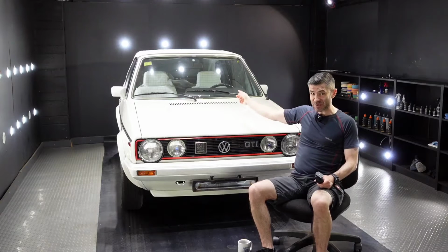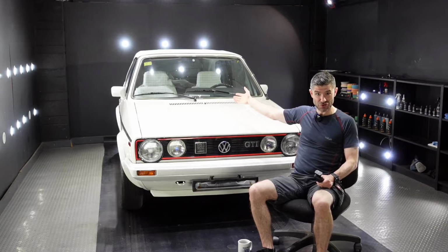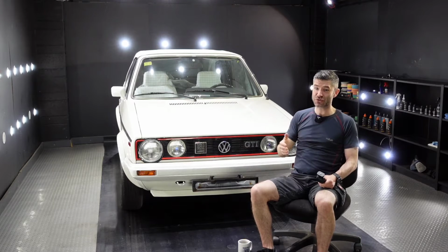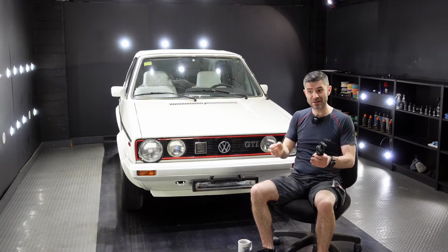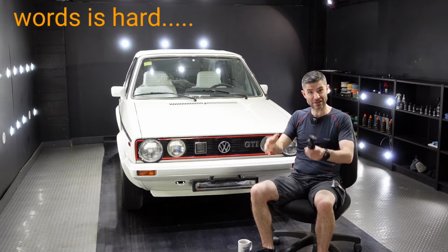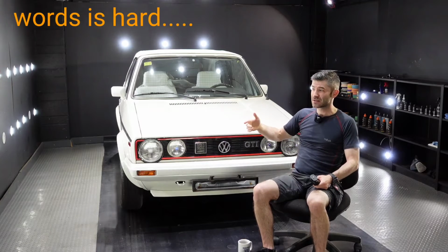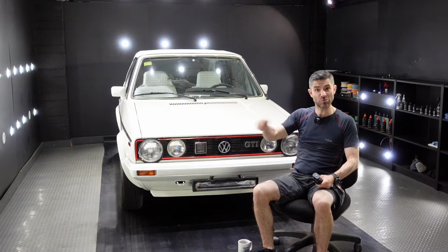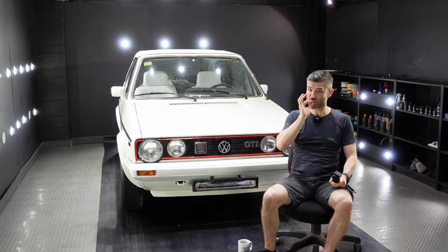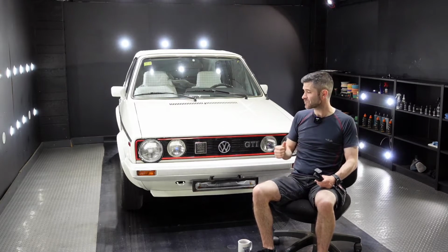The interior has been retrimmed using the original fabric from back in the day, and not just that, but with the leftover fabric, he's had the trimmers make car seat covers that look exactly the same as the seats. So when you walk by it, you wouldn't even know there was a cover on it, and then you can just pull them off and throw them in the washing machine. I mean, that is just chef's kiss. That is perfect, and they look brilliant.